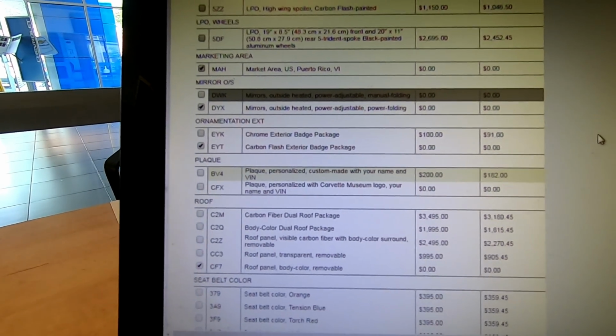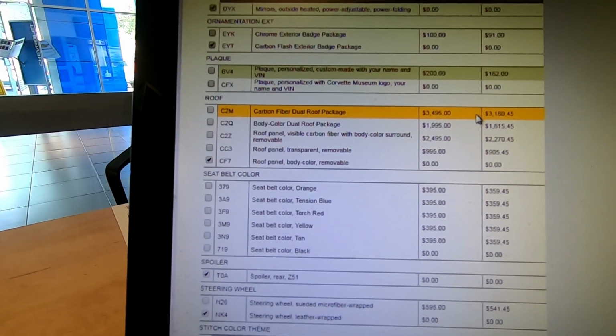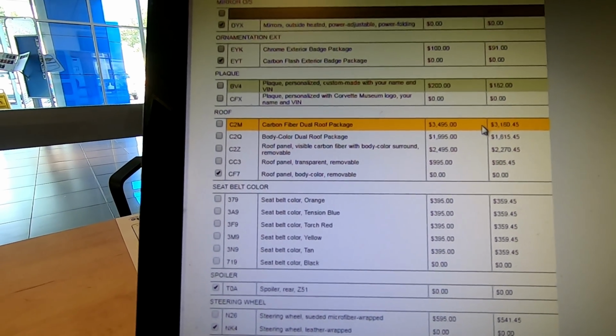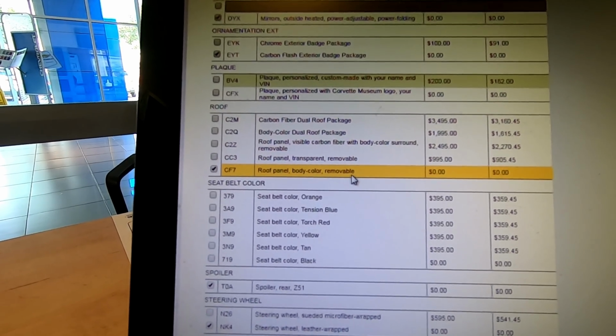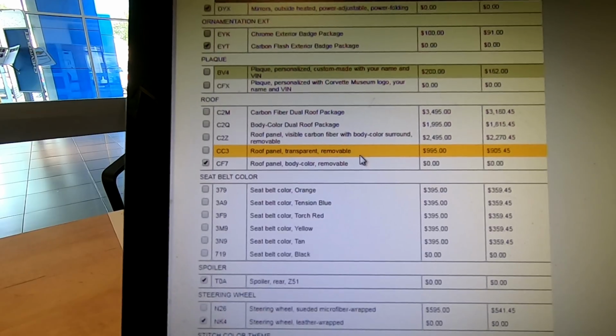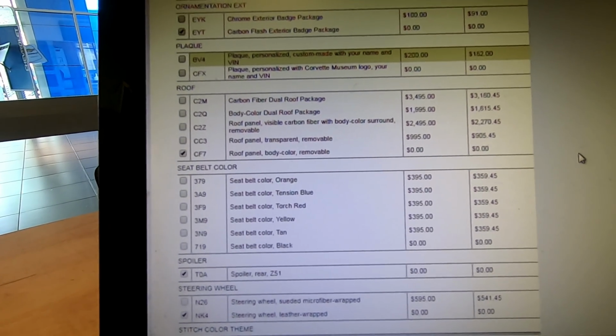Of course, I'm going with that, not the chrome. I'm not going to have it delivered to the Corvette Museum or worry about any personalized plaques for the car. I'm not going to do the dual roof package. I am just going to do the body color removable top. Not real sold on the transparent one, so just that one for now. And of course, that is also included in the package.